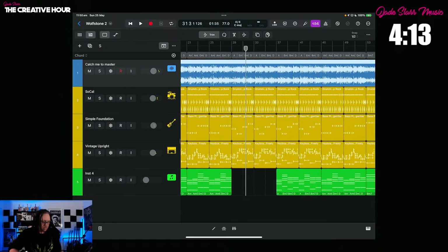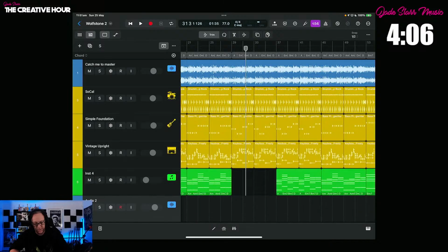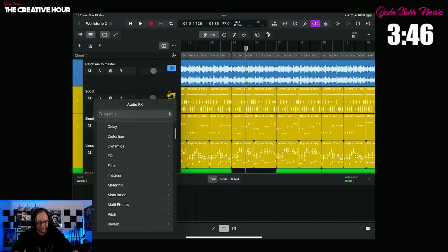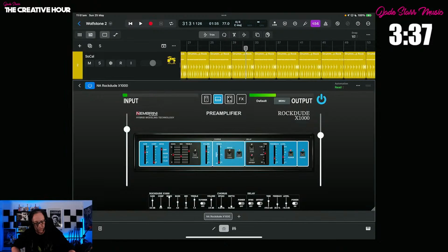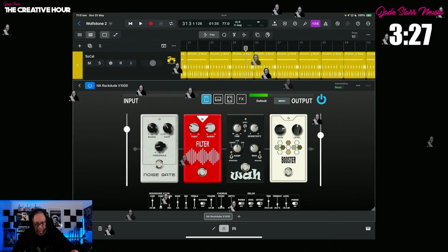Another day. Okay, where are we? Is there room? I don't know if there's room. Have we got sound coming through? Nice. So we come in here. Maybe that'll do. Maybe the rock dude will do. We want to find that thingo. Where is it? Where are you? We want you.